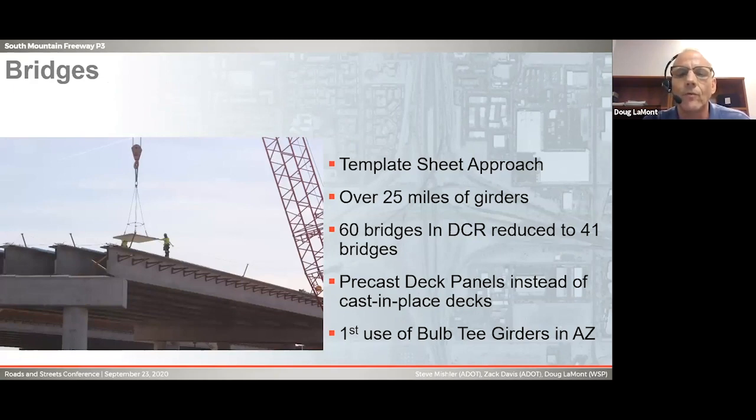We were able to, for example, bring for the first time in ADOT's history, the bulb T girders to Arizona. So we used bulb T girders, precast deck panels. We also used a different approach on the bridge, the way we did the bridges. We did a template sheet approach.